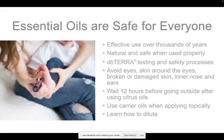Whenever we have a stuffy nose, I take eucalyptus or the Breathe blend and I just wipe it underneath our nose to help us open up our airways. If you're putting any citrus oil on your body topically, you want to wait at least 12 hours before you go outside because you will get burned for sure.